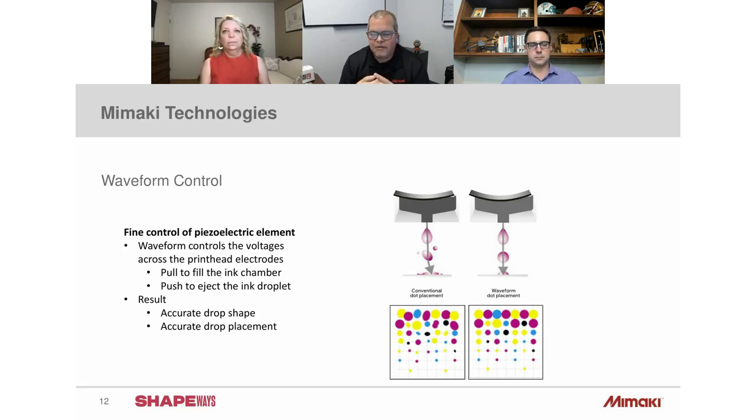And I'll just kind of breeze through this, but the basic idea here is that we're able to send an electrical signal very, very accurately that tells the piezoelectric crystal how to pulse and when to pulse in order to be able to jet out the droplet at the volume that we want, the shape that we want, and make sure that it lands in the place that we want in order to get the most accurate color. So it's one thing to be able to jet a whole bunch of ink, but it's another thing to have it land where you want, in the shape that you want, in the place that you want, right?